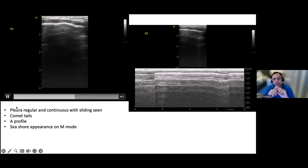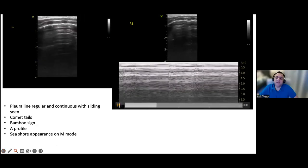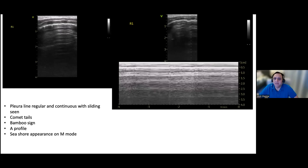It's a really important lesson. Some people sometimes get confused between the seashore and the barcode sign. What is very important here is that you must have good contact with the pleural line. Sometimes when the baby's moving or breathing, you lose contact. Whenever you lose contact, or if you have a lack of gel, you will default to having air or a lack of image, which will give you a barcode sign.